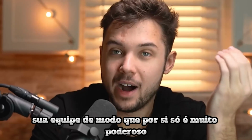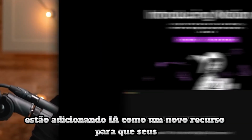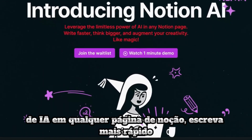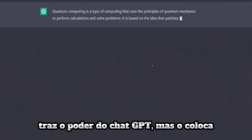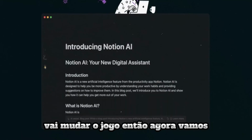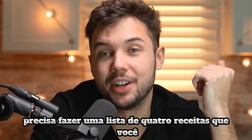So that alone is very powerful, but Notion recently announced that they are adding AI as a new feature. So their tagline is: leverage the limitless power of AI in any Notion page. Write faster, think bigger, and augment your creativity like magic. So it basically brings the power of ChatGPT, but puts it natively in the Notion dashboard, which is going to change the game.